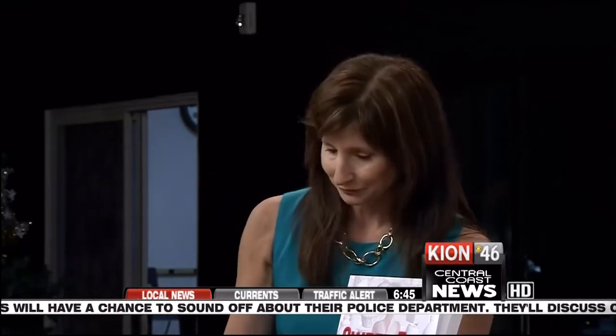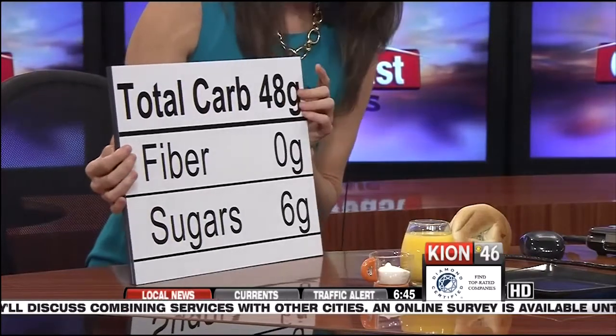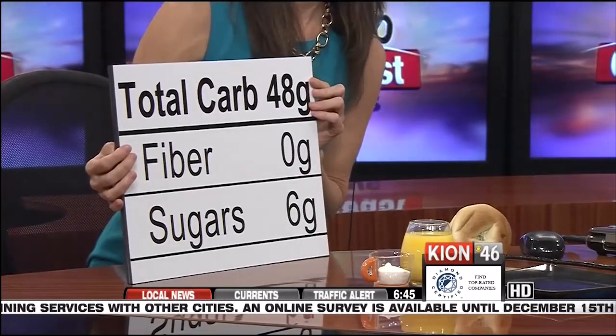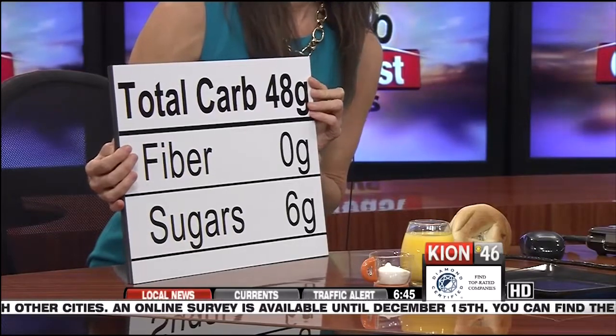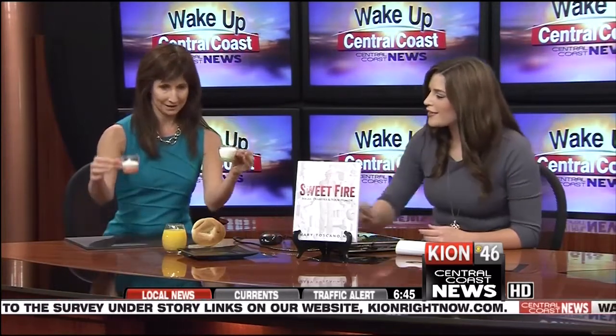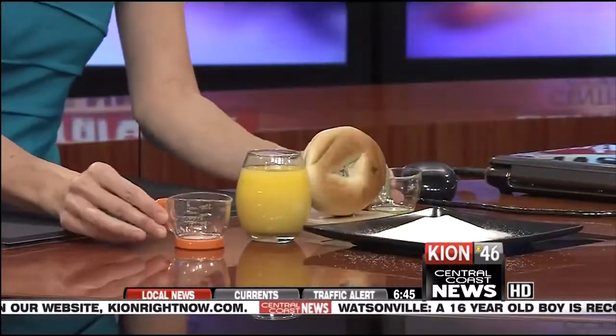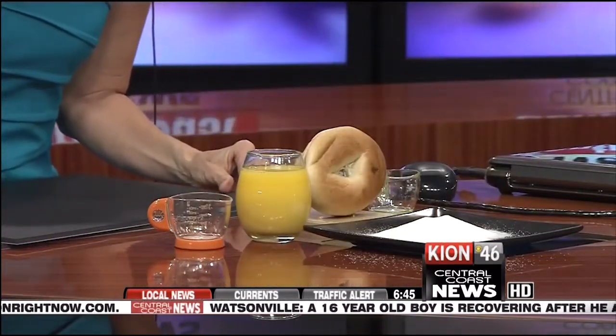So for example, this is on the nutrition label for a plain bagel. I ate one every day for years. We're going to take the 48 total carbs, divide that by 4 to get the teaspoons. That's 12. So that means every morning I was dumping 12 teaspoons of sugar into my blood with 1 bagel. Now you combine that with the orange juice, and that's 1 huge hit of sugar from a really innocuous breakfast.